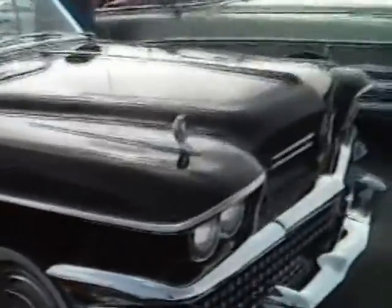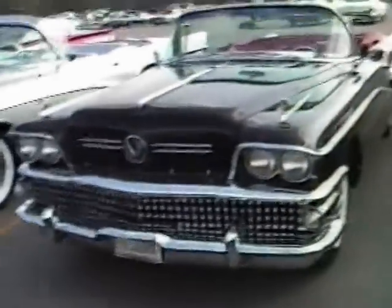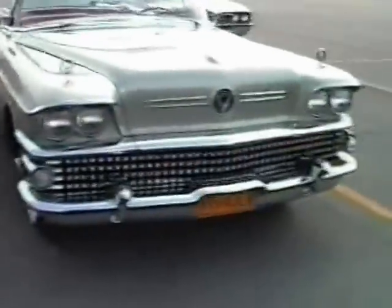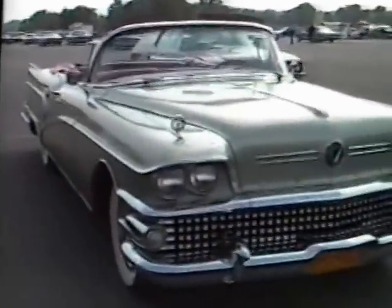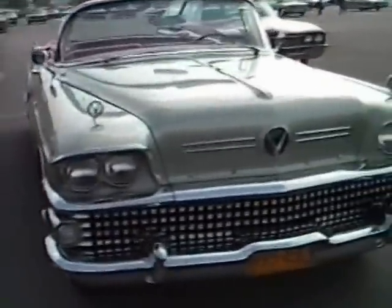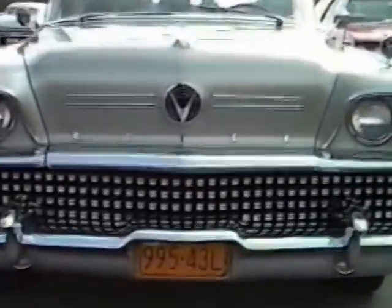There's a very pretty black one with a red interior. This time there's dual bomb sights with the V, and the V also in the middle of the hood. A wild looking grill. Very, very aggressive look, mean looking car. And the 58 Buicks had a lot of problems, and they came under a lot of criticism, but I love them now. They're just beautiful, beautiful cars.